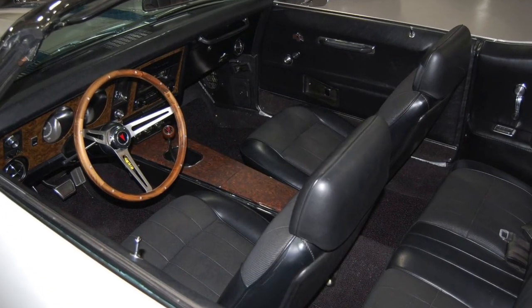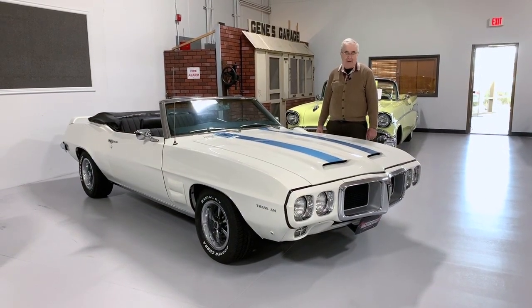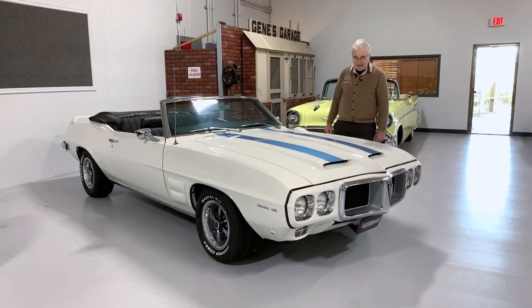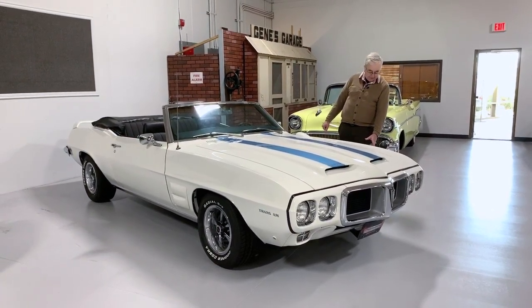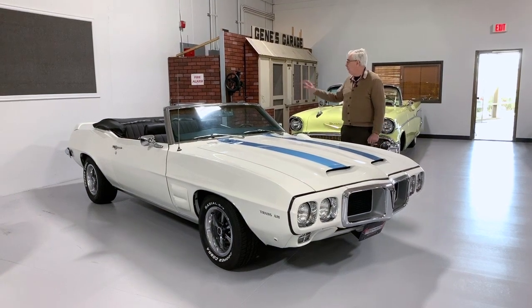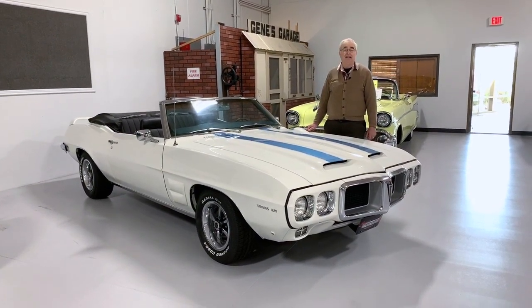But like I said, it's got all the things that would have come if this was a real Trans Am for 1969. I mean, that would have the Ram Air hood. It would have the correct rally wheels for this car. The rear spoiler, of course, is another thing. Just an extremely nice car.